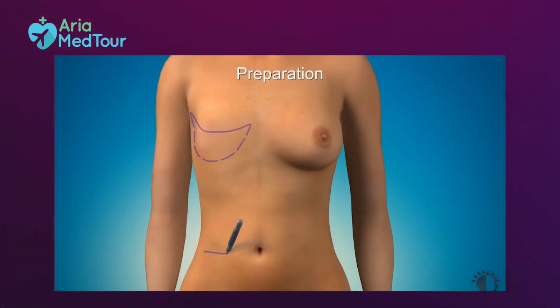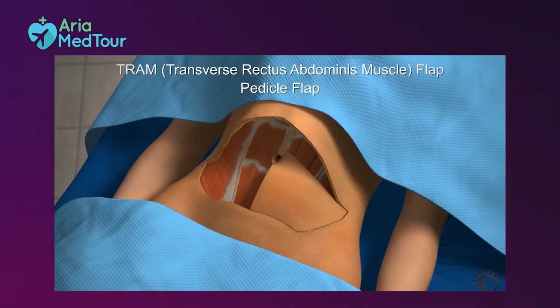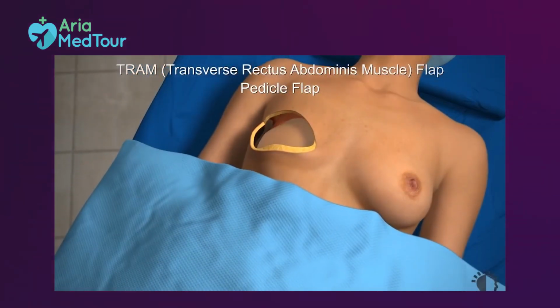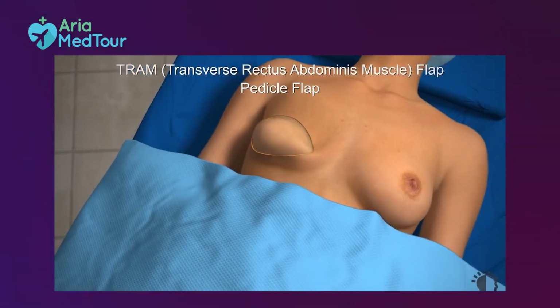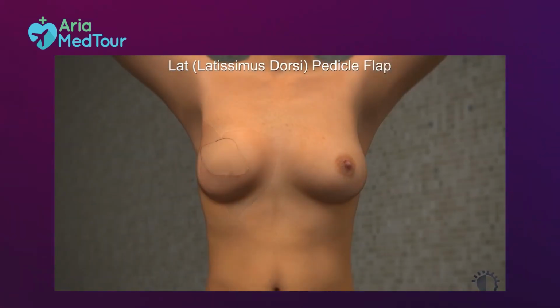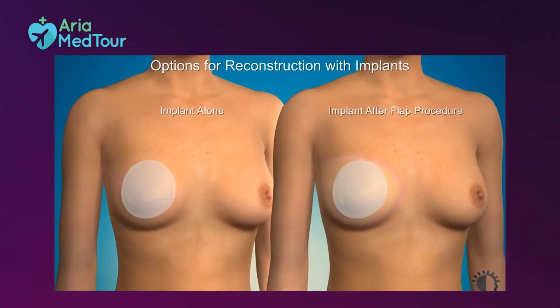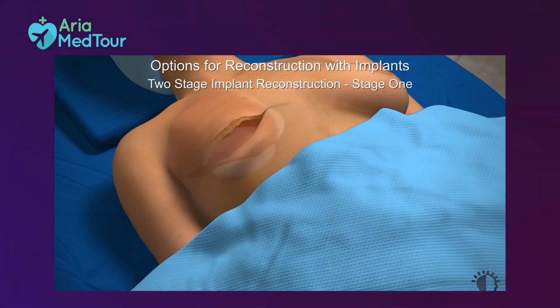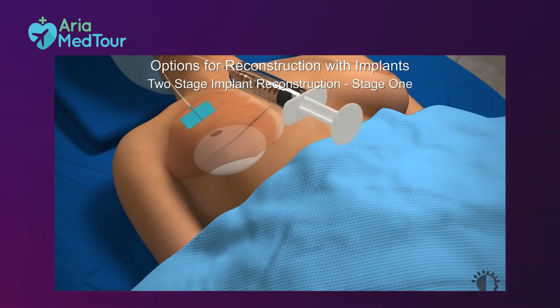There are two main techniques for breast reconstruction. The first one involves using the patient's own tissues, including skin, fat, and muscle, to rebuild the breast. This kind of procedure is referred to by different names, such as flap procedure, autologous tissue reconstruction, autograft, and autotransplant. Another technique is using breast implants, just like in breast augmentation. A combination of both techniques is also possible. Breast reconstruction can be done immediately after mastectomy or sometime later.